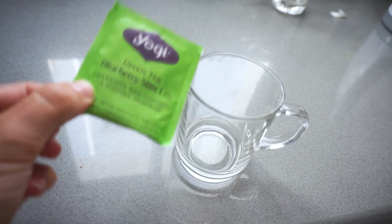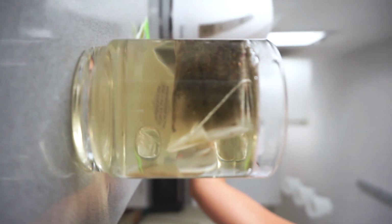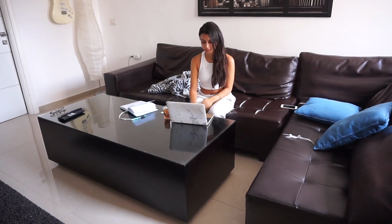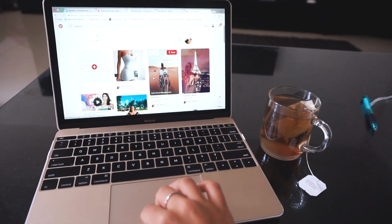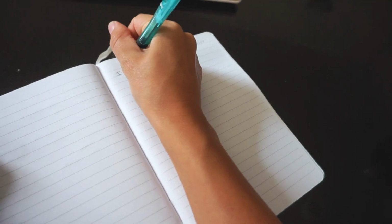When the hot water is ready, I'll have a cup of herbal tea, and today I'm drinking Yogi's Green Tea Blueberry Slim Life, which really helps me with bloating. When my tea is ready, I sit down on my computer and jump on my Pinterest vision board to get a bit vibey. That puts me in a great mood to start my morning manifestations.